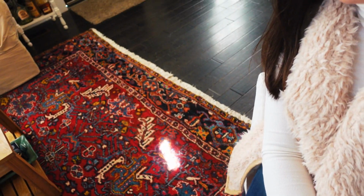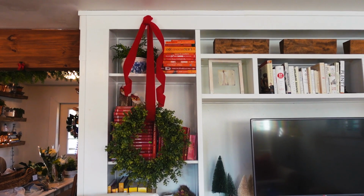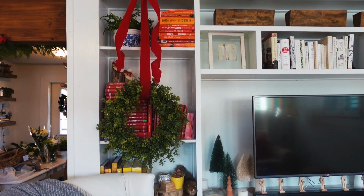Y'all know me, I love all of my color. My rug is red and I don't really plan on getting rid of that, but pretty much everything else red that I have in this room, I am going to eliminate. So, first thing on the docket, number 1 of 5, eliminate red. Let's do it. My biggest red ticket items are these bows for my wreaths that are hanging on my bookshelves.